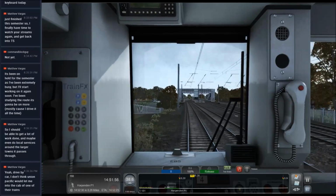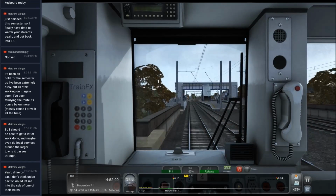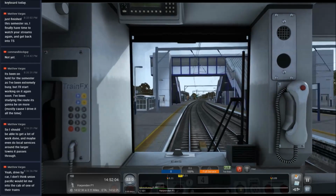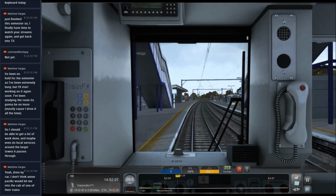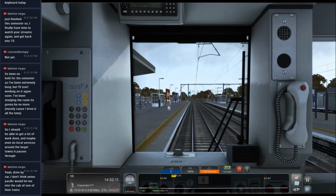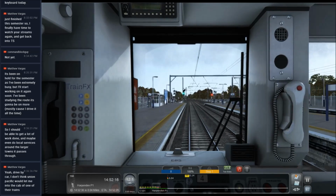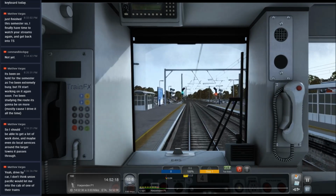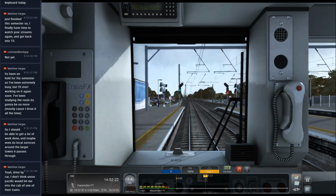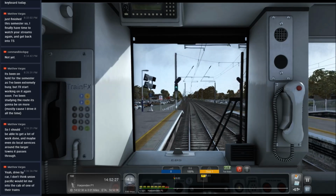Oh yeah, the brakes on this are great. There we go. Now we can go to full service. And I'm probably going to want to ease those up to find the 8-car marker. As indeed I have. It's going to be at the end of it. It's going to be an 8-car stop. This is a short platform. Where's my 8-car stop? There it is. Alright, that'll work.